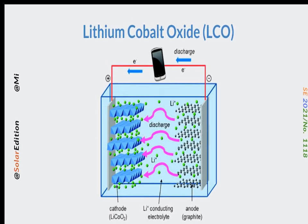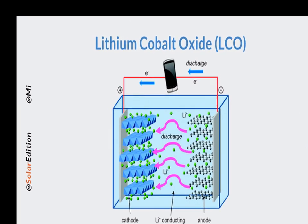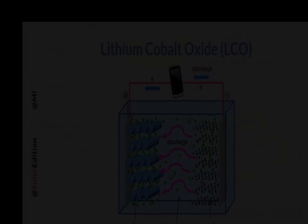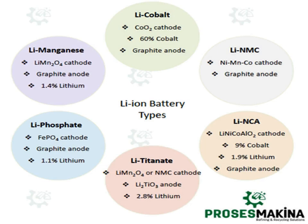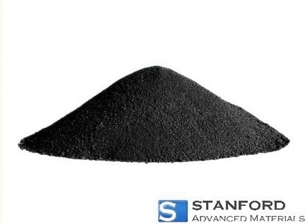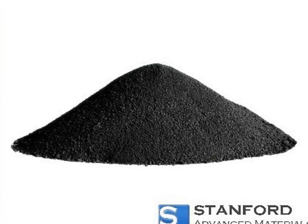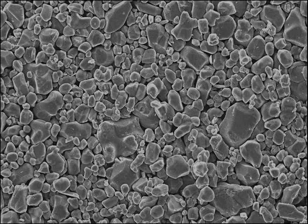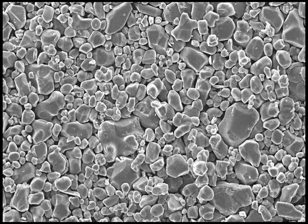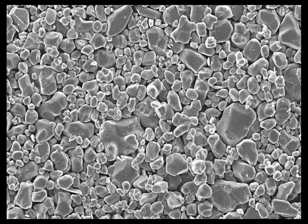This layered configuration facilitates the easy insertion and extraction of lithium ions, which is the key principle behind its use in batteries. Lithium cobalt oxide was first introduced in the 1980s and has since become a cornerstone of rechargeable battery technologies. Its primary application is in lithium-ion batteries, where it serves as a cathode material. The material is chosen for its high specific energy per unit weight, which makes it suitable for portable electronic devices like smartphones, laptops, and digital cameras.